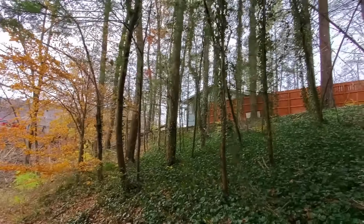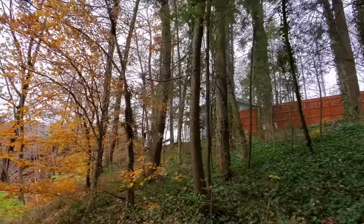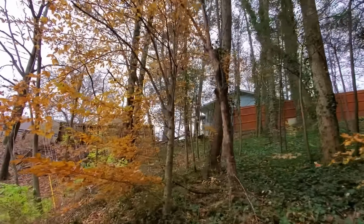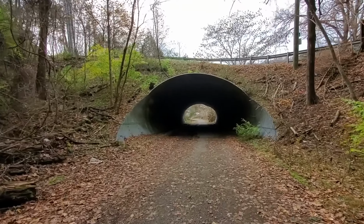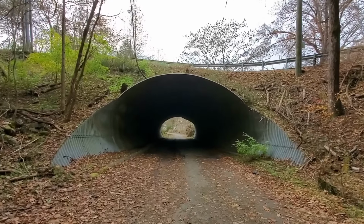I gotta say, that's a pretty sweet place to live though. No one around you. You got a road right in front of you, but that's your closest neighbor, but nothing operational up here, so it's pretty quiet. Secluded. That's the way I want to live. Less people, the better. Less problems.